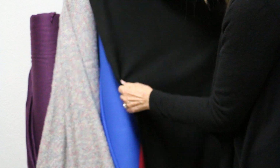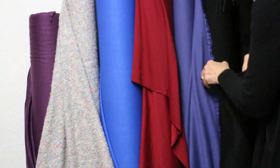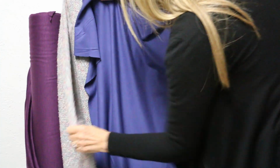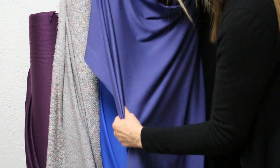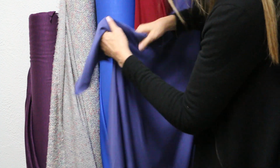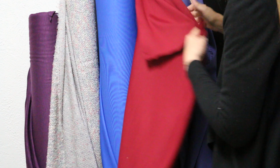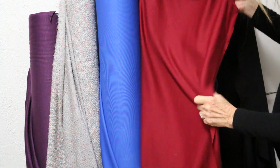This is a cotton poly, but a beautiful hand. Again, $16.99 is a steal. This, and you can see I want to put it with it. Isn't that beautiful together? This is 100% cotton. A beautiful hand of lavender. This being kind of the wine, these colors are so popular right now.